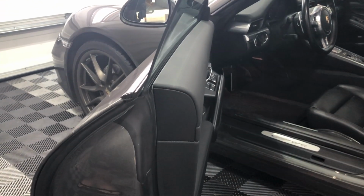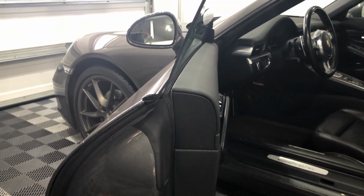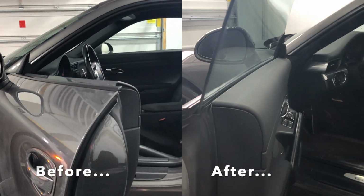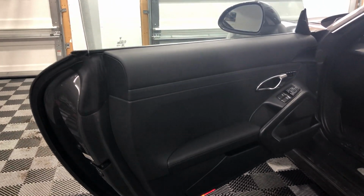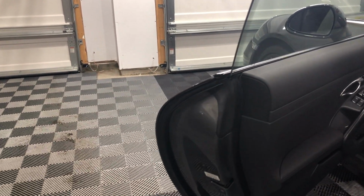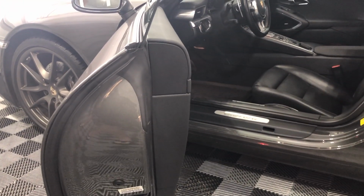So now you can see the door panel is sitting just perfectly flush against the window, the way it should be, all the way along the edge. Looks just like brand new. I'm really happy with how it turned out. That's the way it should look. It's a real shame that these panels come away from the door, but that's great. Compared to how it used to look, it's night and day.